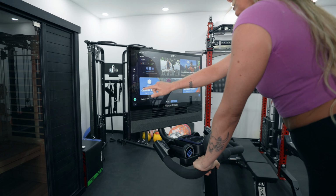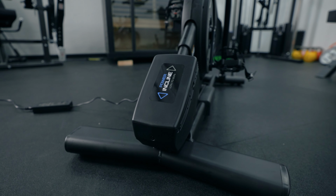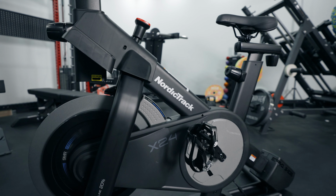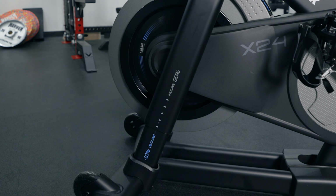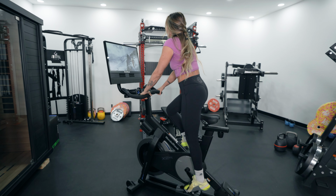Now, this bike comes with a massive incline and a really massive decline, probably the highest that I've seen out of any bike that I have tested. And I actually love this function. It goes all the way up to a 20% incline, which, even when I was at a resistance level 1, really got my heart rate up and felt so much more like a true outdoor cycling experience. And then it goes all the way to a 10% decline. I felt like I was completely leaning forward, going down a big hill. I don't know what the grades are on mountain biking, but like Black Diamond, that's how I felt.